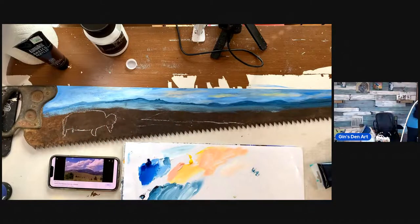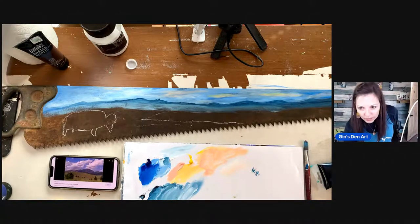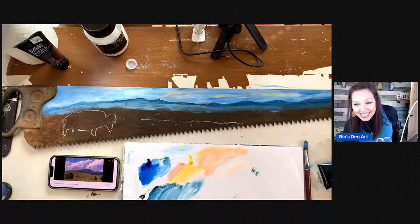Let me open this door because it's getting hot in here. Okay, we're going to transition now. Oh my gosh, I love it already. She'll know. Yeah, it's kind of visible.